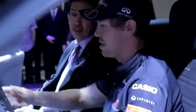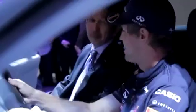So I like the car. I think the color itself is fantastic, but it's really about the details. Yeah. And I love the Alcantara finish on the seats, on the steering wheel especially.